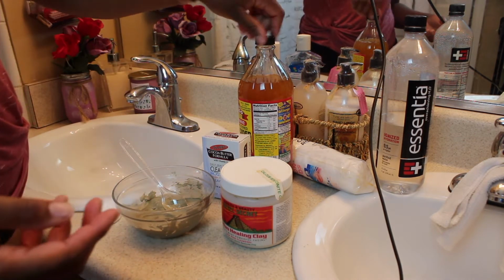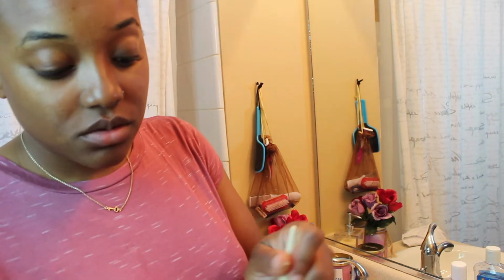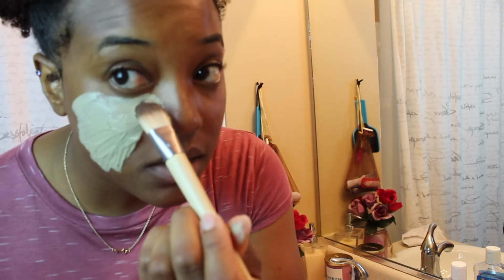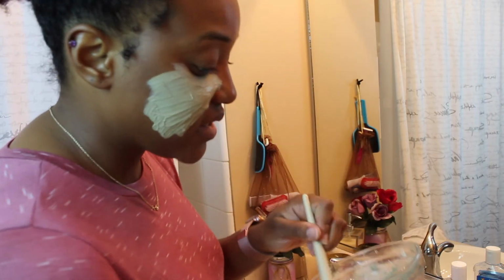Okay. So once that's all mixed up, you're gonna take your brush, just like this, like you're painting, and you're gonna apply it. You don't want it to be too watery, because then it's gonna be sliding off your face. And try to get as close to your eye as you can, right where the bags are, because this stuff tightens.